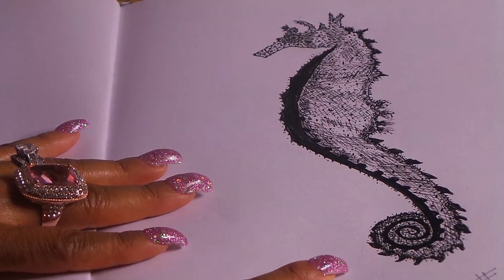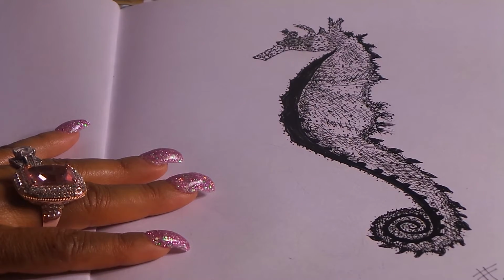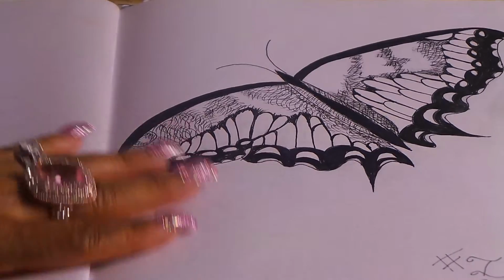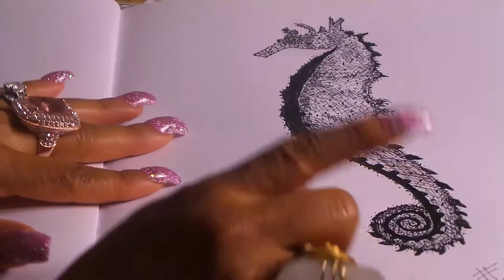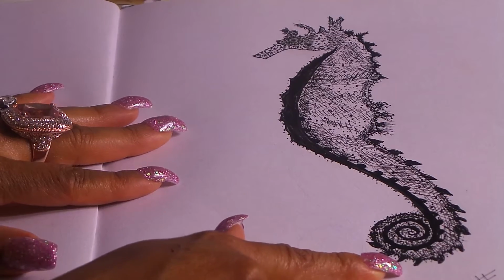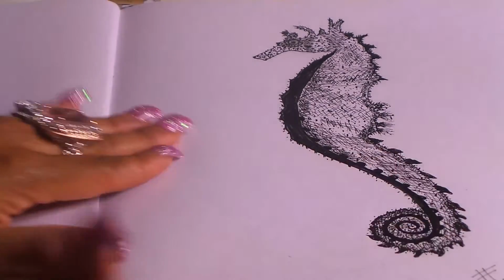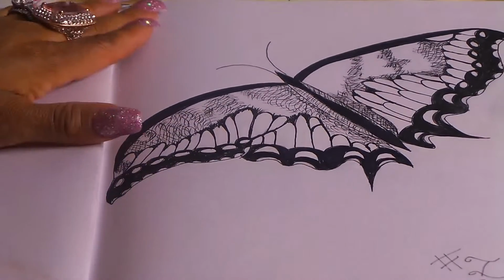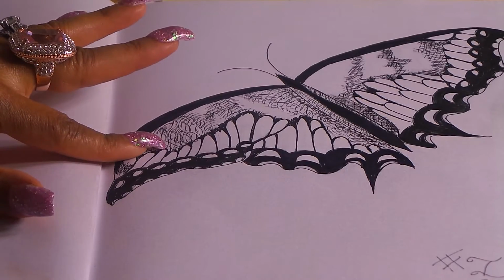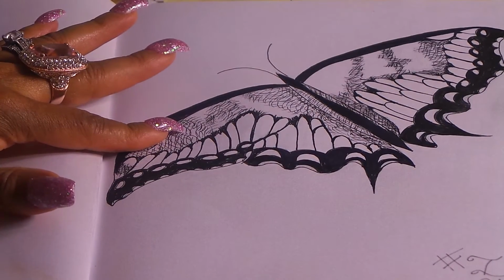This is a seahorse. I think it came out pretty cute. Okay, so that's the first day. I got that from a picture of seahorses that I looked up for inspiration. The second day was this butterfly. This was a butterfly in one of my calendars, and I always thought this butterfly was so beautiful. So this is my second day.